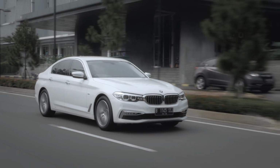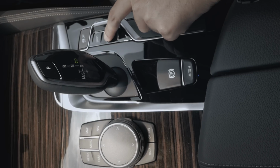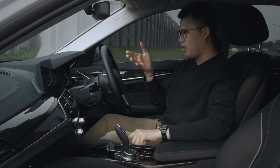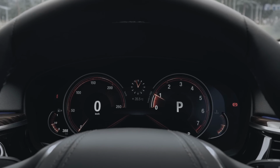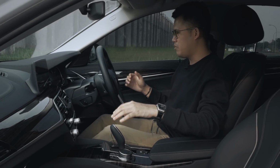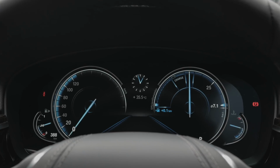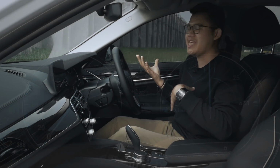The BMW 5 Series is equipped with 3 driving modes, which are Sport, Comfort, and Eco Pro. And while I look at it, it not only changes the driving behavior, but also changes the whole characteristic of the car. So if you push Sport here, it changes the whole dashboard to red, letting you know I'm in a very sporty mood. And if you go Comfort, this is the standard layout. And if you go to Eco Pro, it changes to blue. Now, blue in BMW's language is their identity of being eco-friendly.